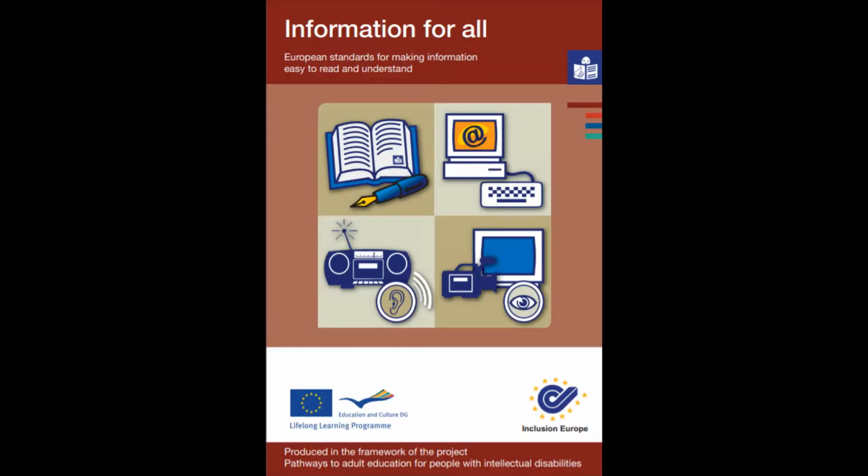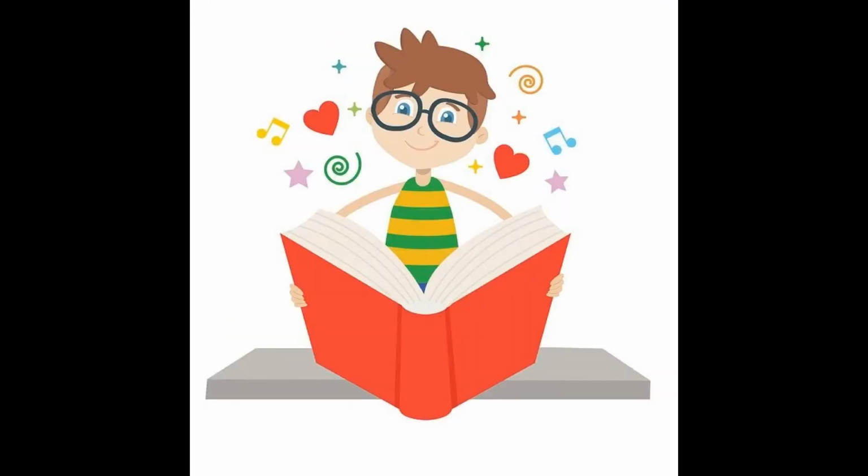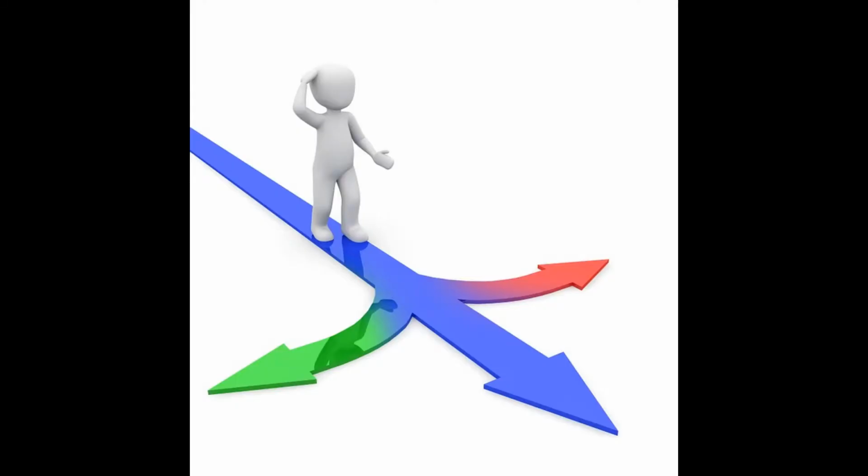Inclusion Europe made rules on how to make easy to read information. People from 8 countries in Europe made these rules. The rules make sure that easy to read documents are easy to understand. Persons with intellectual disability have the right to get information in a way that they can understand. When people can understand information, they can learn and make decisions for themselves.